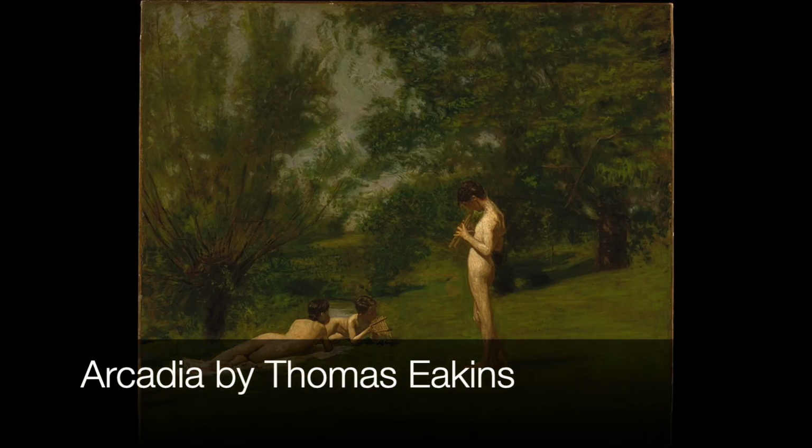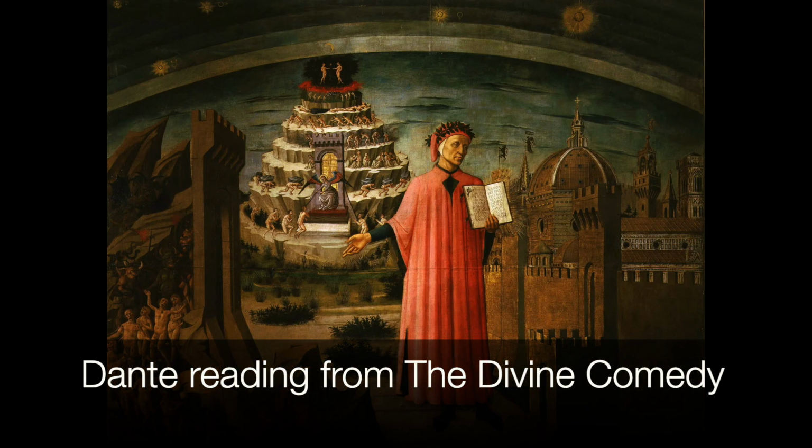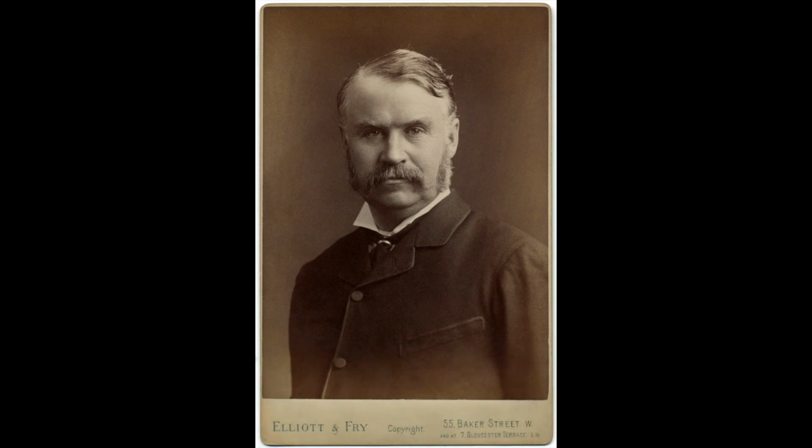If you're not familiar, Arcadia is a mountainous region in Greece. In Greek mythology, it's where the god Pan lived with all of his nymphs. And for millennia, it's been referenced in literature and art and music as a place where humans and nature can live peacefully side by side. Dante referenced it in his Divine Comedy. A composer named W.S. Gilbert wrote a musical called Happy Arcadia. So when our own Stanley Carswell decided to give it the name Arcadia, he certainly had a good bit of marketing in his mind.